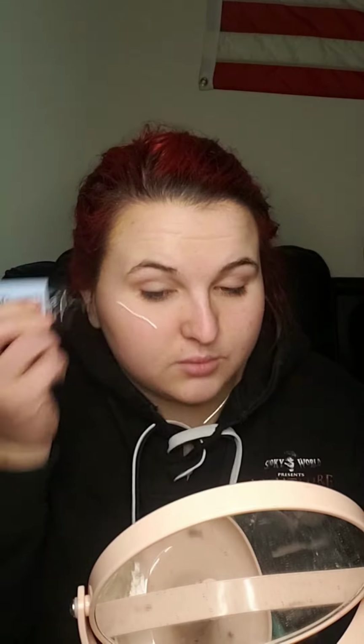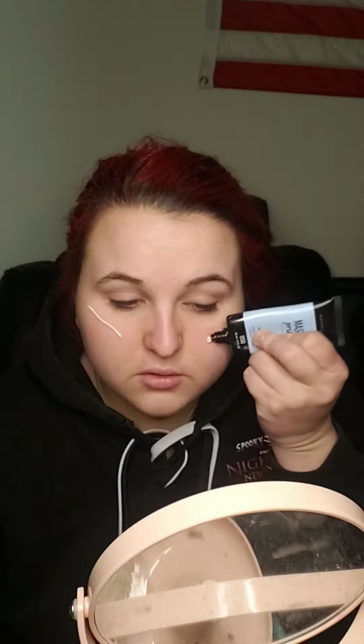Anyways. So first we're going to start off with our primer. If I can find my primer. It's a little misty around here. And we're just going to go ahead and put this on. This is the Master Prime from Maybelline. This is the Hydrating and Smoothing Primer.